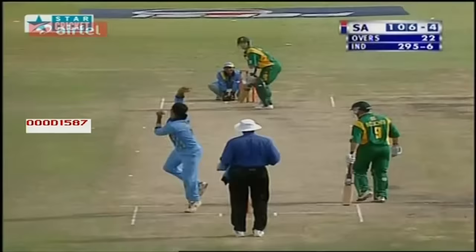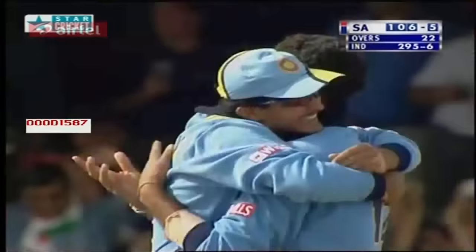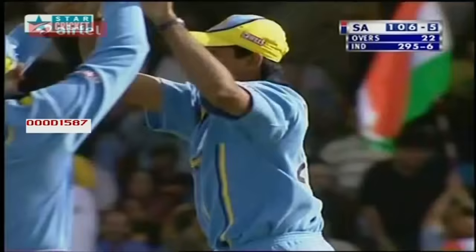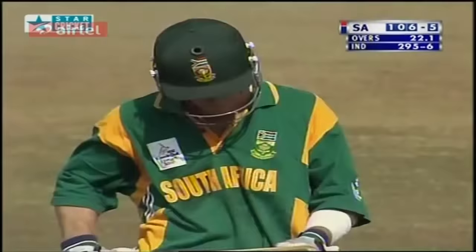And is that going to be out? Yes, it is out. It was a rank long hop, but when things are going your way, they go your way. He's pulled it straight down the throat of Venkatesh Prasad. He could have picked any spot over there, but Jonty Rhodes picked the fielder. That was Venkatesh Prasad. It's a shot that Jonty Rhodes loves, the pull shot. He was looking for the 6.